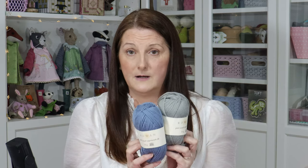Now, I was thinking I'm going to do a cardigan soon for my husband. And I thought, I wonder if the grey or the blue would suit him. He wasn't sure of the blue, which is just as well because it sold out a day later. And then he doesn't like the grey. He says it's too grungy, too sludgy looking. It's not a shade that he's keen on. So I've got these now. I'll use them up for something.